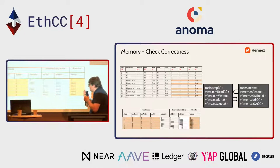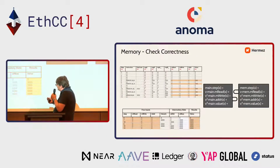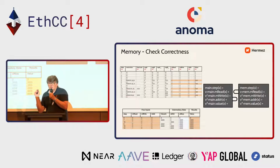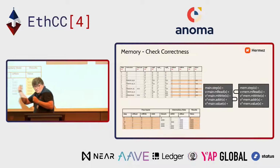And again, how do I join those tables? And this is the cool thing. I can use Plookup, because if you pack together the inputs and the outputs that you are executing in the memory, and you pack the inputs and the outputs that you have in the main thread, this must match one. So this must be included in one and the other. So I can verify that the reads and writes that I'm really doing here in this state machine are exactly the same that I'm executing in my thread. And so forth.